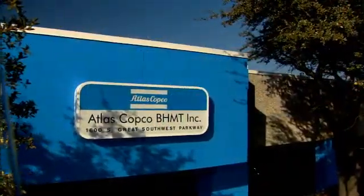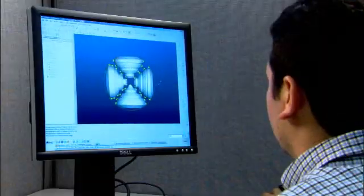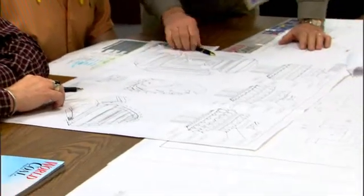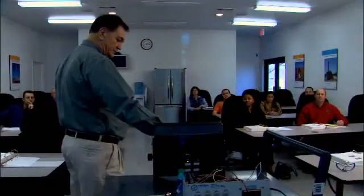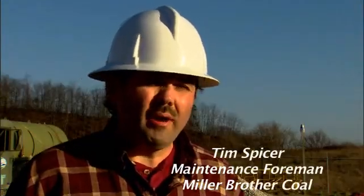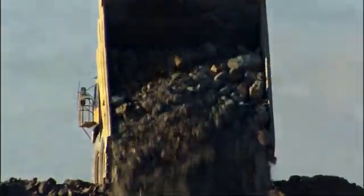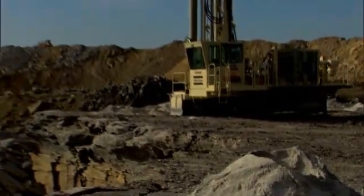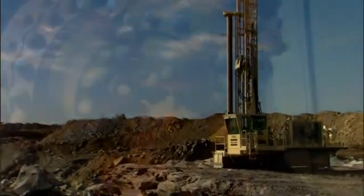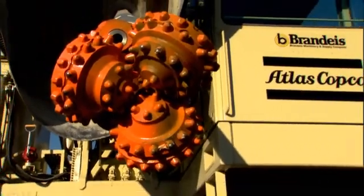You see, Atlas Copco is not just a manufacturing company producing commodity parts. They're a high-value service organization dedicated to the mining industry. They work with us, they listen, they understand our business, and that enables them to produce equipment with the performance we need. Here at this particular mine site, the rock is real abrasive, so it takes a good bit so we can get more footage out of the drill. The BHMT bit does better at this particular mine site. It does real well against other bits. It offers a more cost-efficient bit.